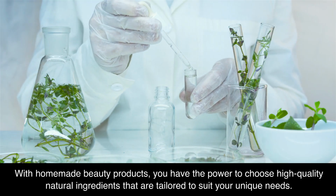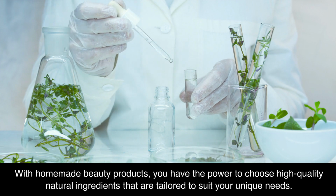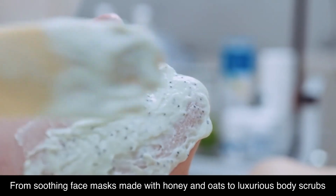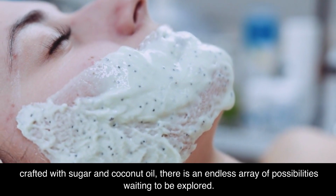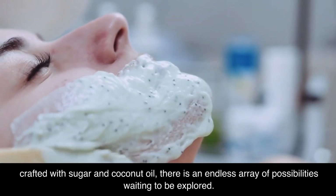With homemade beauty products, you have the power to choose high-quality natural ingredients that are tailored to suit your unique needs. From soothing face masks made with honey and oats to luxurious body scrubs crafted with sugar and coconut oil, there is an endless array of possibilities waiting to be explored.